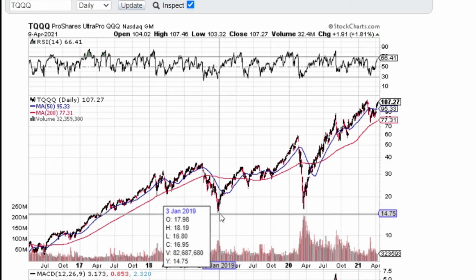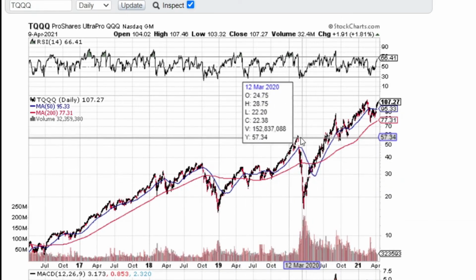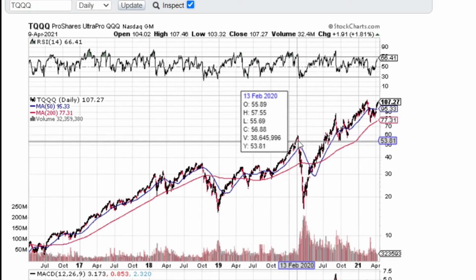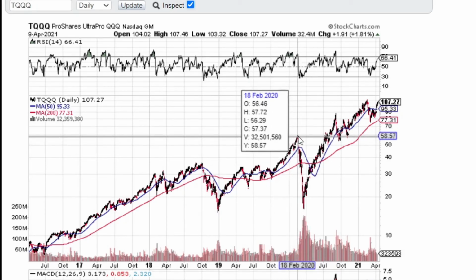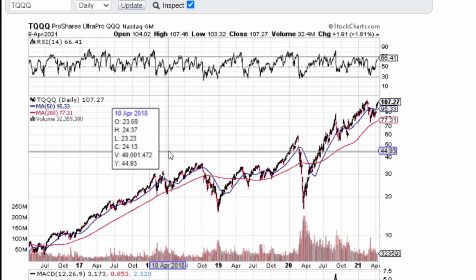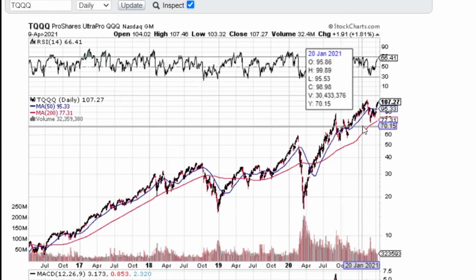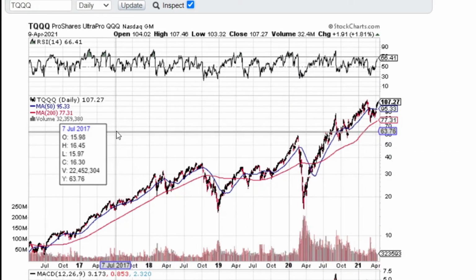But then when there was new news regarding the trade war, that they decided to agree to something, it started going higher. And in 2020 it also dropped tremendously, from 60 to 16, because of the COVID crisis. But since then it was just going higher and higher. As I said, if there is good news, it's just gonna keep going higher. If there is bad news, it's just gonna keep going lower.